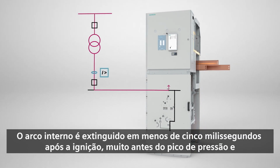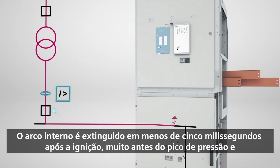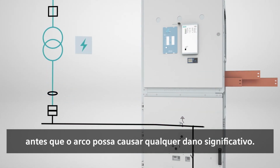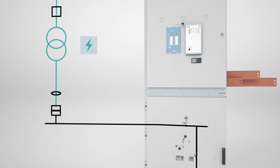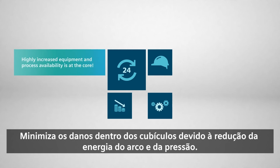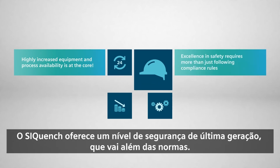The internal arc is quenched in less than 5 milliseconds after ignition, long before the pressure peak and before the arc can cause any significant damage. It minimizes the damage within the switchgear due to reduced arc energy and pressure. Service can be restored rapidly, leading to minimized service outages. SIQuench offers a state-of-the-art level of safety that goes beyond the standards.